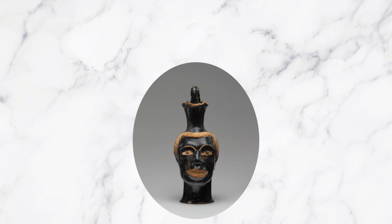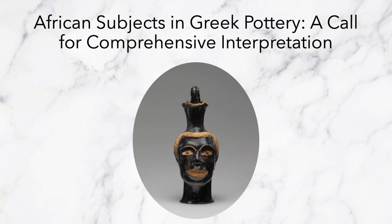This presentation is titled African Subjects in Greek Pottery, a call for comprehensive interpretation. Focusing on a single object in the Getty Villa collection, an Athenian wine pitcher, this paper discusses what is known about the Greek context of this vessel, issues of terminology, and the role modern museums play in presenting racialized subjects. It is presented by Miranda Lovett.